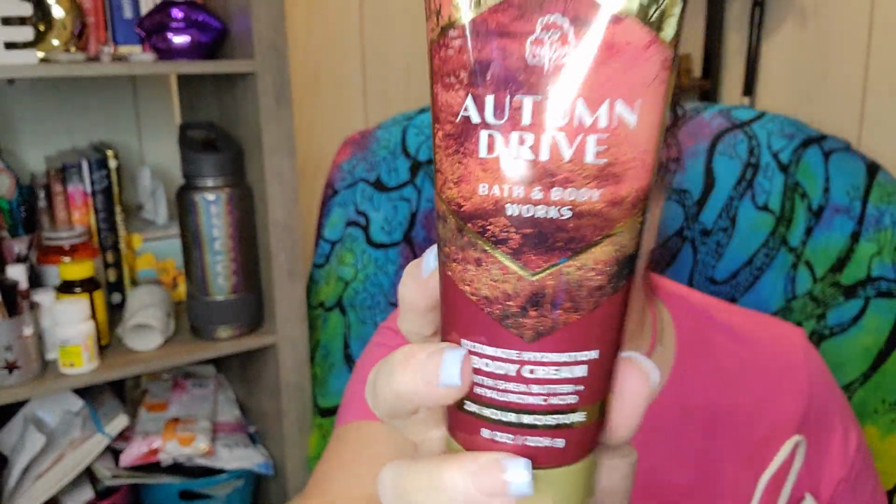Can you see that? Look at that packaging, guys. It's just like a whole scene with autumn colors. It's absolutely gorgeous. I was really wanting the body spray in this, but they didn't have it. So I love these Ultimate Hydration Body Creams. This one, the fragrance notes are wild raspberry, warm amber, and vanilla birch. I really love this. It smells so good. And they have several new fall scents out.